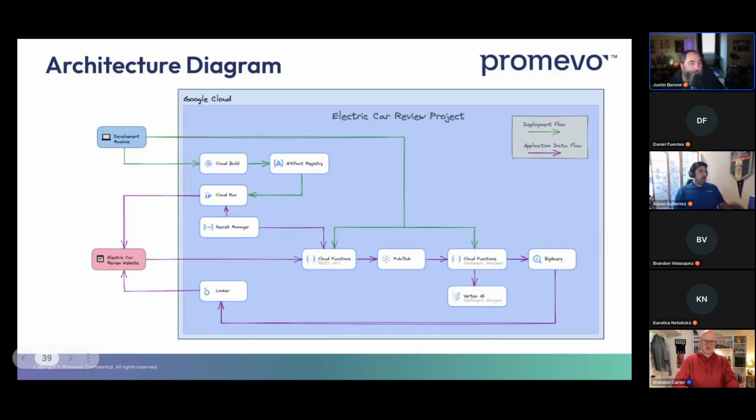So if we get 1 billion users or 1 billion requests in a month to our sweet car review website, then this thing's just going to scale up and down, no problem. Again, Caroline talked about Secret Manager. I talked about that earlier, right? We're pushing the API key into the front end and then also consuming it on the back end. We used a Cloud Function this time as a REST API endpoint.